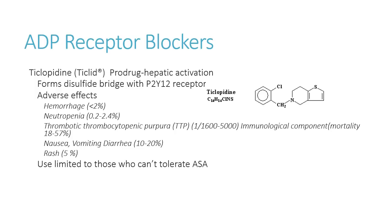But anyway, the first one we actually don't use this one anymore, but I at least want to illustrate why. And so the first one was ticlopidine. And this is going to be, again, most of these are prodrugs that have to be hepatically converted. So a lot of these end up being orally administered medications because of that. Because again, how do you get the most first pass effect? Give a drug orally, right?